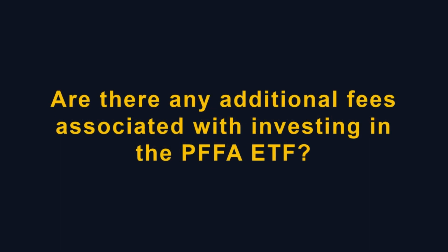Are there any additional fees associated with investing in the PFFA ETF? Yes, besides the expense ratio of the PFFA ETF itself, there can be additional fees associated with investing in it. Here's a breakdown of the potential costs to consider. Fees beyond the expense ratio. Brokerage commissions. When you buy or sell shares of the PFFA ETF through a brokerage account, you might incur commission fees charged by the broker. These fees can vary depending on the brokerage firm and the type of account you have. Some brokers offer commission-free ETF trades, which can be a significant advantage for frequent investors.